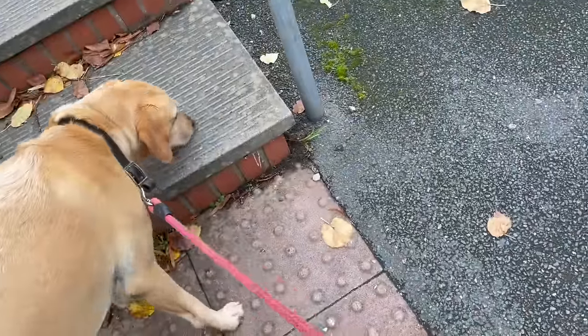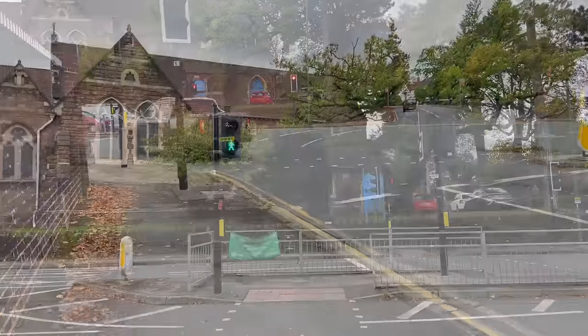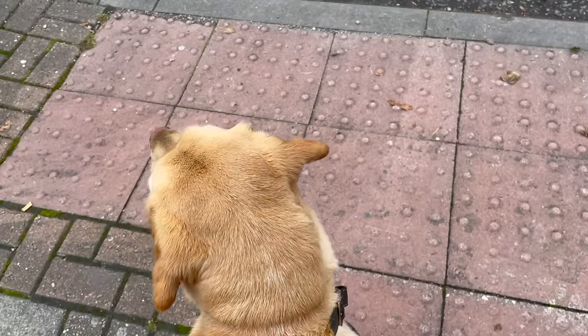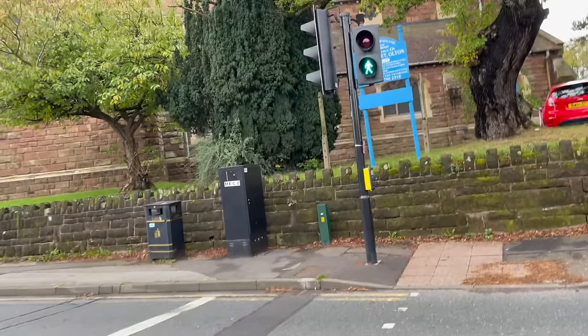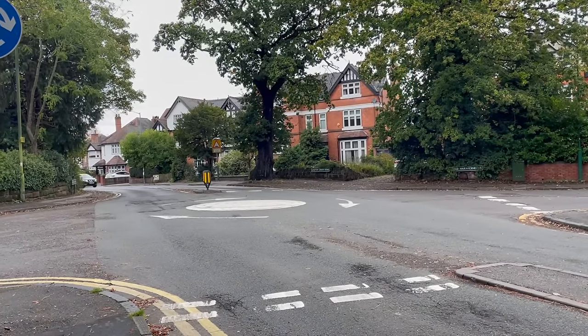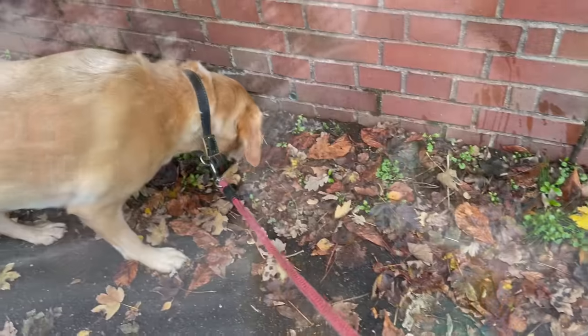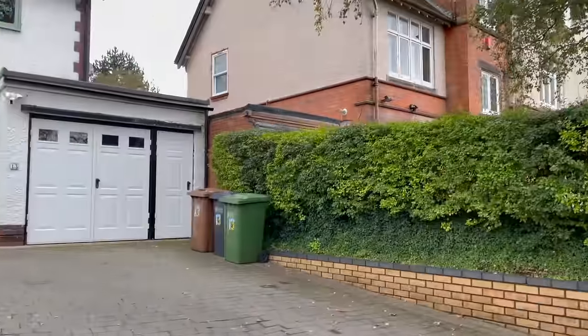This way, Zephyr. Further up here. St. Margaret's Church. This is Kinnerton Green Road, and I've got to look for number 15. Okay, you're in charge, Zev. Okay, go. It's number 13, it's this house.